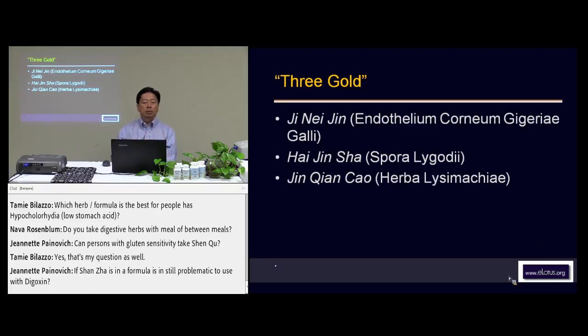And historically, these are the three herbs that are generally combined together for the best synergistic effect. And these are called San Jin, or the three Jin. So you have Ji Nei Jin, which is the chicken gizzard, Hai Jin Sa, Spora Lygodium, and Jin Qian Cao, Herba Lysimachia. All right, so these are the three herbs that are generally combined together to treat stone.